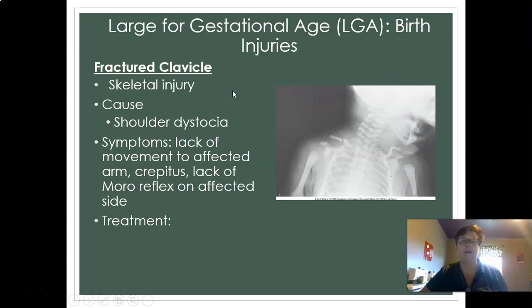The first one we're going to talk about is a fractured clavicle. So this is an actual skeletal injury where the clavicle either breaks while the infant is maneuvering through the pelvis, typically under the symphysis pubis, or sometimes large babies get stuck there and they can't maneuver under the symphysis pubis. And sometimes the physician may actually have to go in with their hand and break the clavicle so that it just kind of collapses and the baby can then deliver. So it can happen on its own or it can be intentional. And it's typically caused when those babies are so big and their shoulders are so broad and they get stuck in the pelvis.